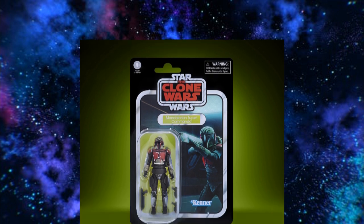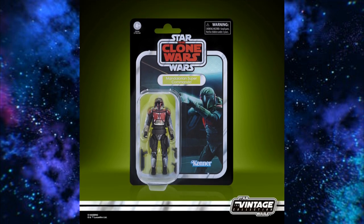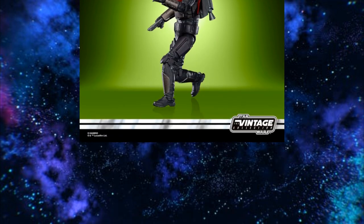The most popular of all these is the Mandalorian Super Commando, which is sold out on Hasbro Pulse right now. I think the only thing that they put up for pre-order that has actually sold out so far for the vintage collection for this round is this Mandalorian Super Commando. It does look pretty cool. It is pretty interesting for the Clone Wars and all of that. And I like the card art. I think the figure looks pretty good. Let's check out just the figure in a pose like this.